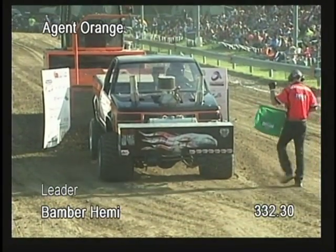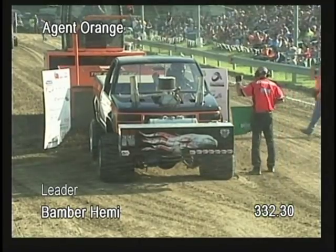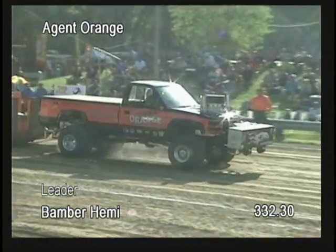Good hook. He went from the center of the track towards the right side by the time he got to the 300-foot mark.